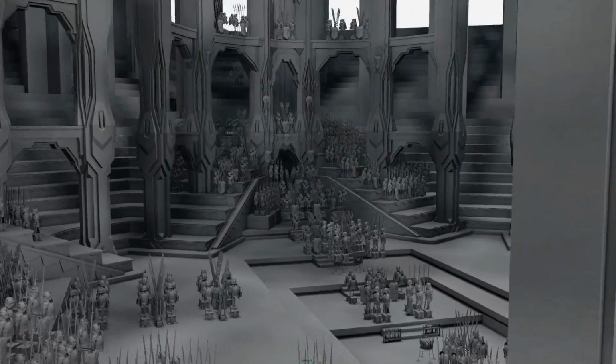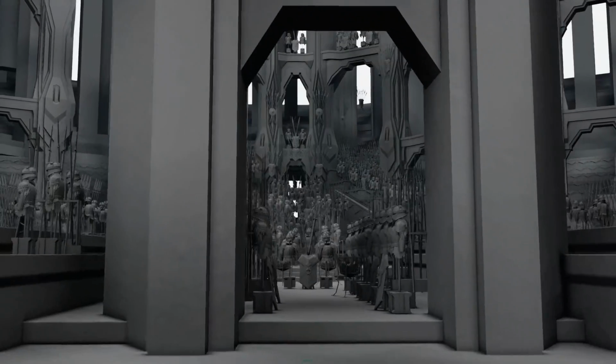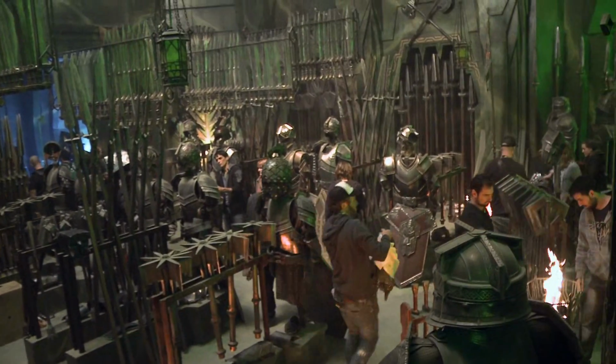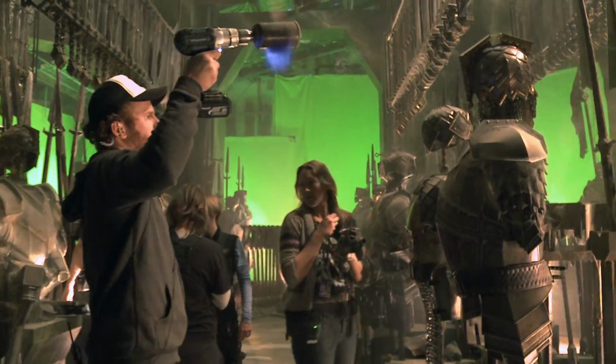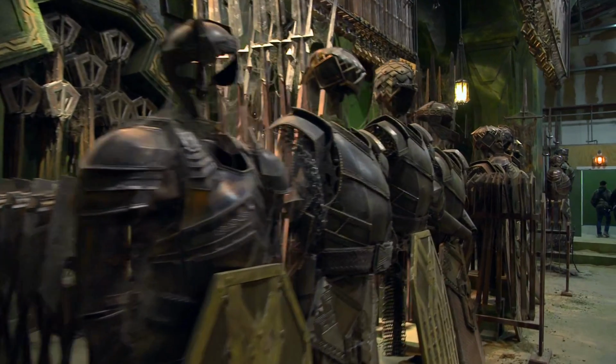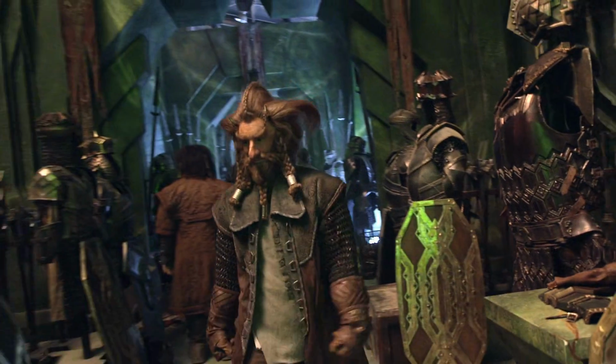The Erebor armory set was a great set. We brought in all these racks of spears and weapons and dressed the hell out of it. You know, we filled that room up with all sorts of Dwarven weapons and also these amazing Dwarven suits of armour on stands. In the Dwarven armoury, we find armour that's from our forefathers.